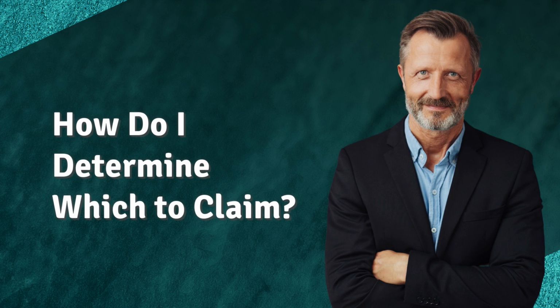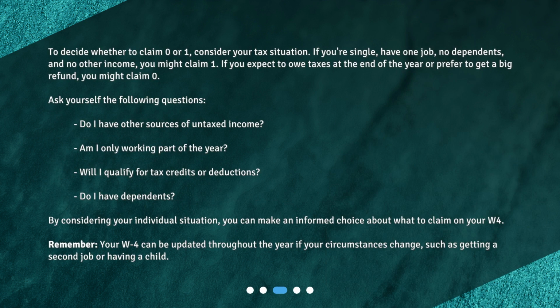How do I determine which to claim? To decide whether to claim 0 or 1, consider your tax situation. If you're single, have one job, no dependents, and no other income, you might claim 1. If you expect to owe taxes at the end of the year or prefer to get a big refund, you might claim 0. Ask yourself the following questions.